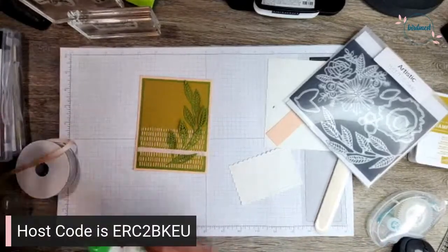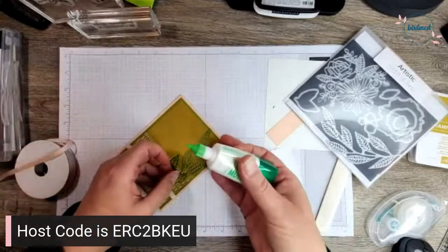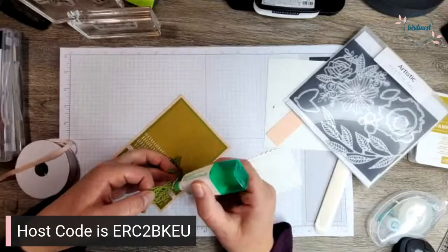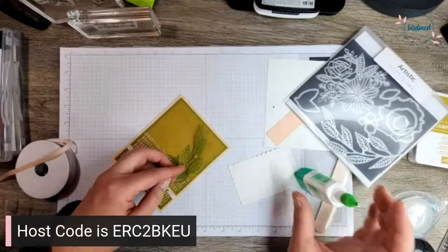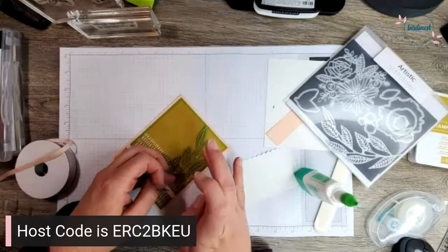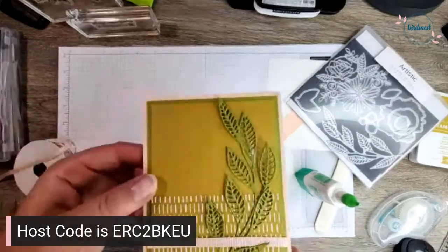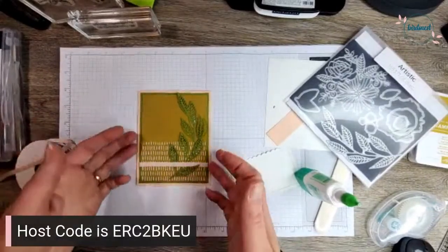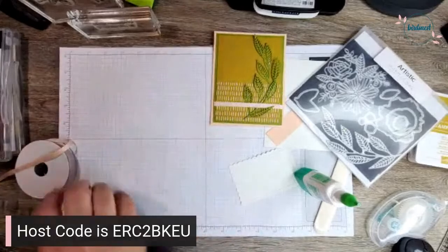Now, I'm going to do my trick with my dimensionals on our next piece. But for now, let's just put a little bit of glue here, just so that it's not going to go anywhere. Okay, now it will dry clear, don't forget. So we have a blob there, but that's going to dry clear and it'll be all good. Okay, so we can set that aside for now.